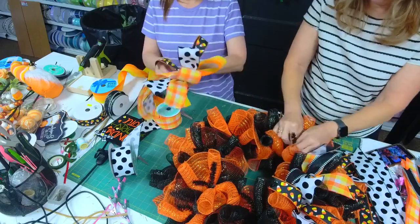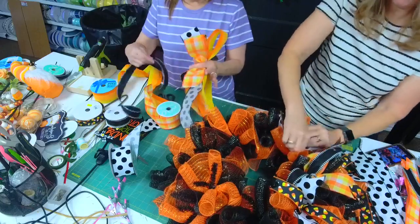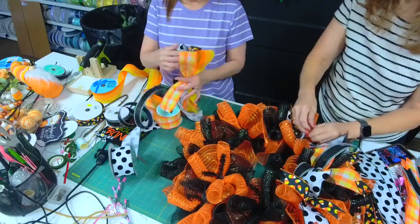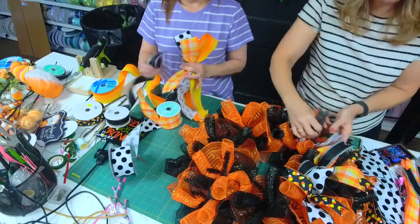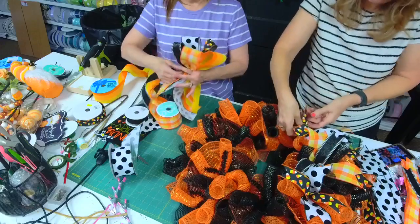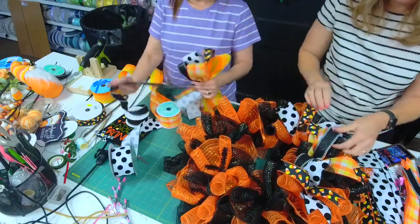You can incorporate them. We have a YouTube video where we do the same funky bow by hand, and then I do the same bow on the Easy Bow Maker. So for those of you who don't want to use your hand, or it hurts too much or whatever, I completely understand that.